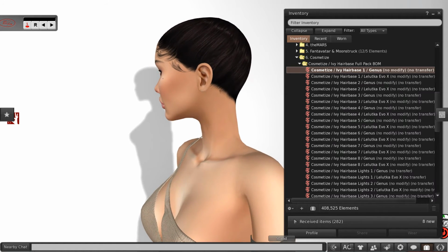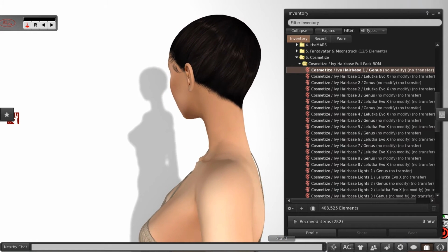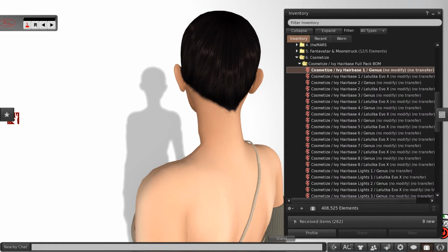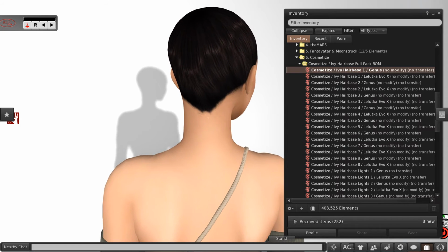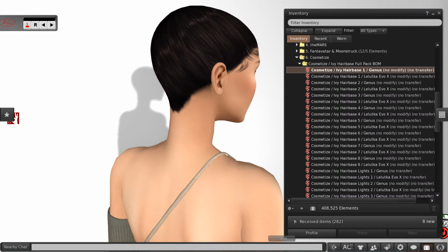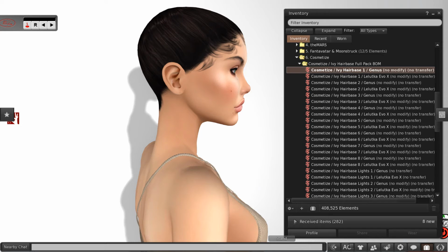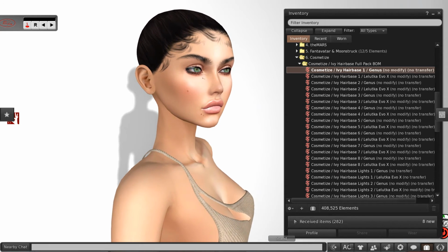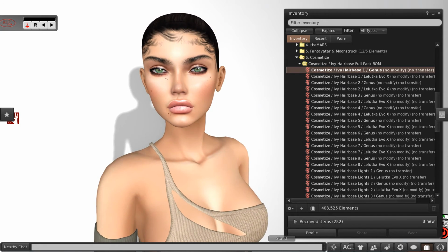So that's why a lot of old hair bases from way before mesh heads actually work, and a lot of stuff that was made during the transition through bakes on mesh will work. So don't just go, oh, I don't have a Genis head. Because, for instance, I can wear this same one on my slink head and any head, again, as I mentioned, that uses the SLUV. It may present a little differently though, but it depends on what you want the hair base for. This is Ivy.